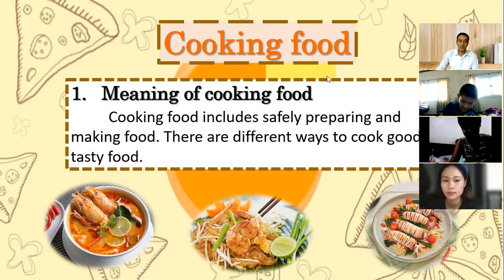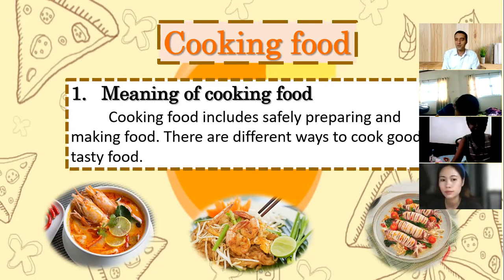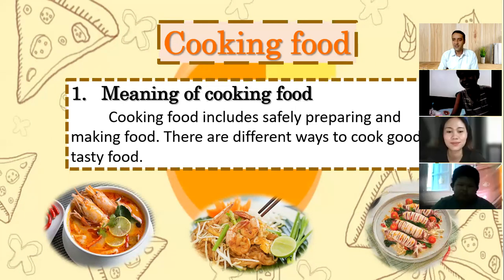All right, so first of all, meaning of cooking food, okay? What is the meaning of cooking food? All right, so cooking food includes safely preparing and making food. There are different ways to cook good and tasty food. So what does it mean by cooking food?